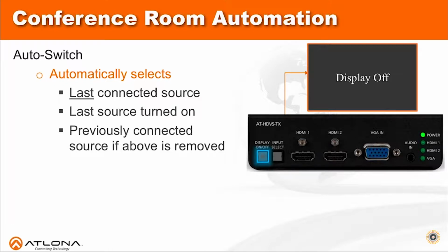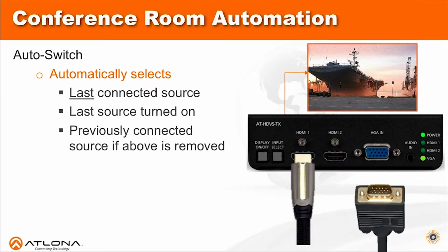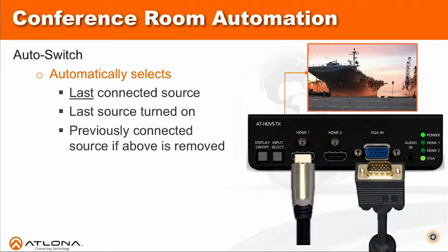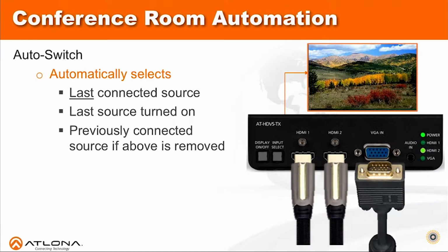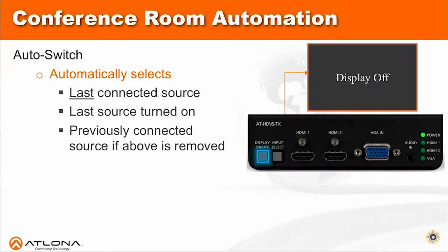So I walk into a room, there happens to be an HDVS product on the table. As a presenter, I connect my HDMI cable, the system turns on, and it starts presenting. And there's a scaler built into the Atlona system, so it's automatically going to match up the resolution of my laptop with the native resolution of the display, so everything looks real good. Presenter number 2 connects, it automatically switches to their source. Presenter number 3 connects, they're presenting, and as each person disconnects down to the last person, the system will switch back sources until the last person disconnects and it shuts off.